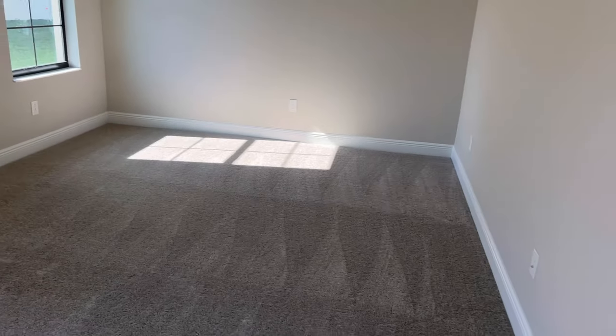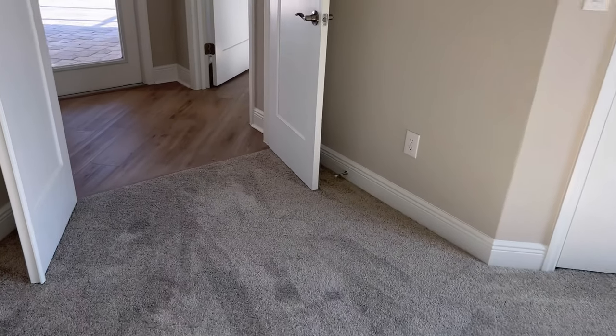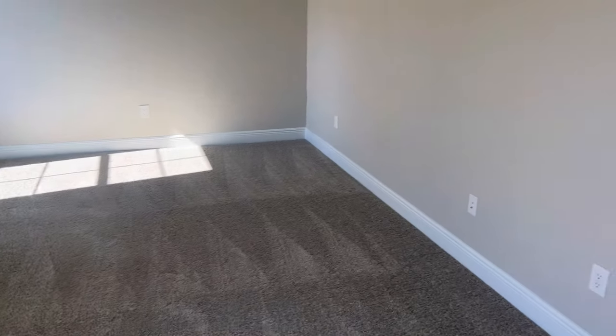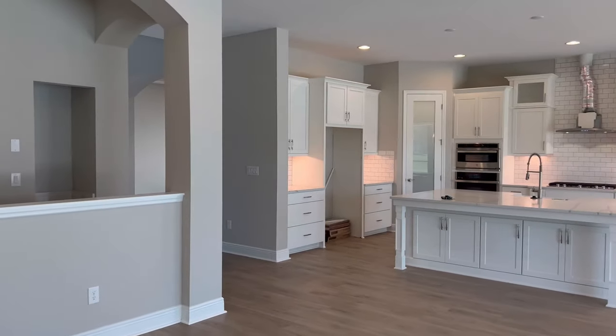Over here, you can call this like your mother-in-law suite. Normally, that's what this room is called traditionally, because your parents might get old and they might have to stay with you all, and you want them downstairs. So this is bedroom number one. You want them downstairs in case they need a wheelchair or something like that, which is why this room is often referred to as the mother-in-law suite. It's private. They've got a bathroom right by the kitchen, and it's downstairs.